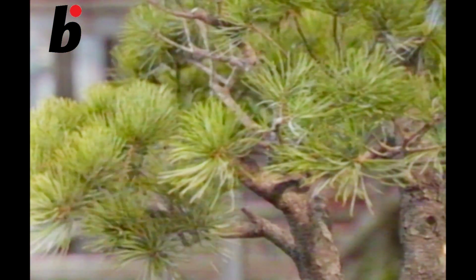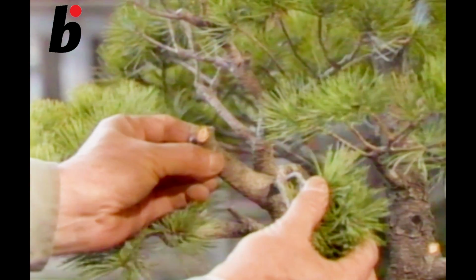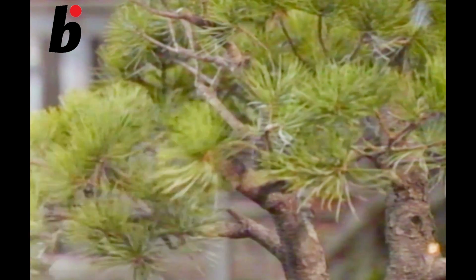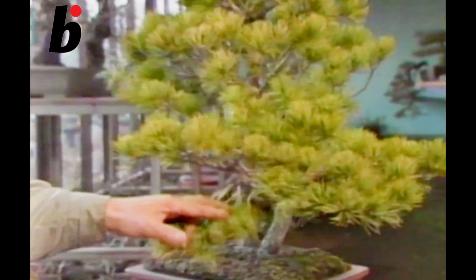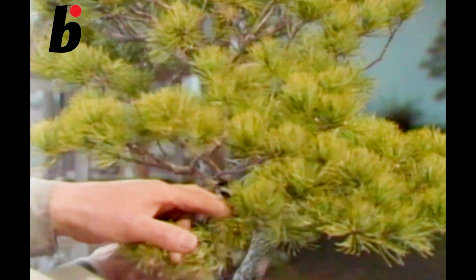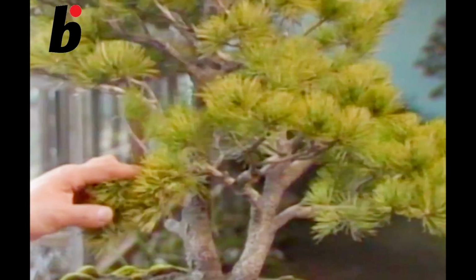Let's make this gin, leaving it as a small branch. Cut the branch which sticks out in front of the trunk.